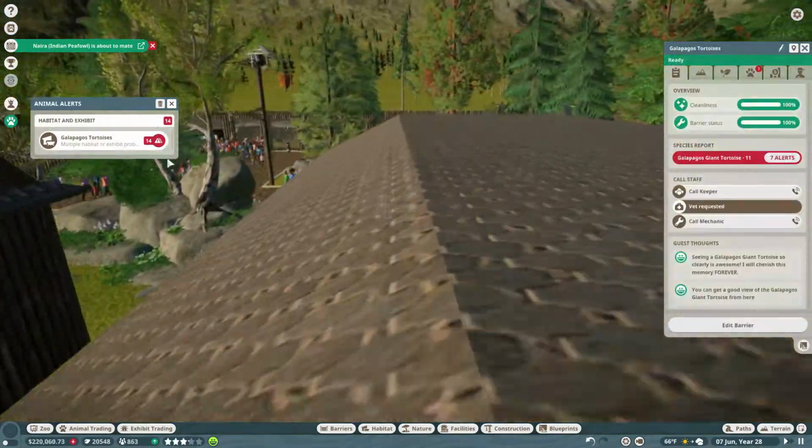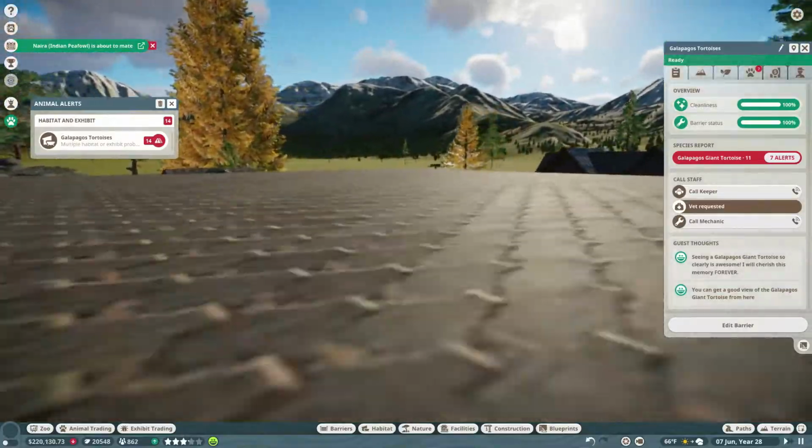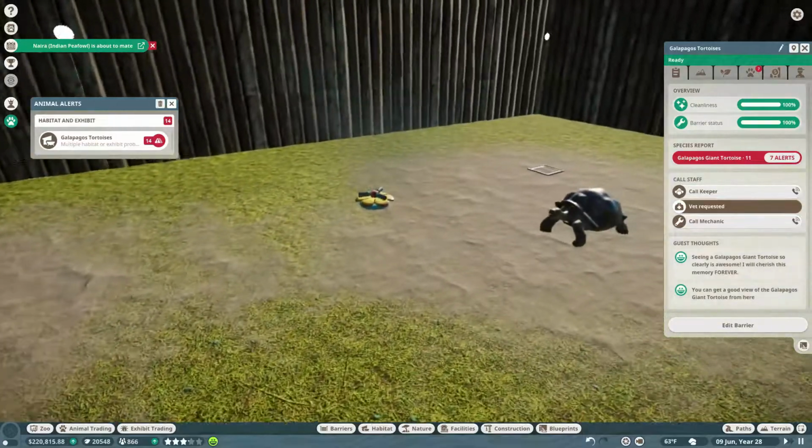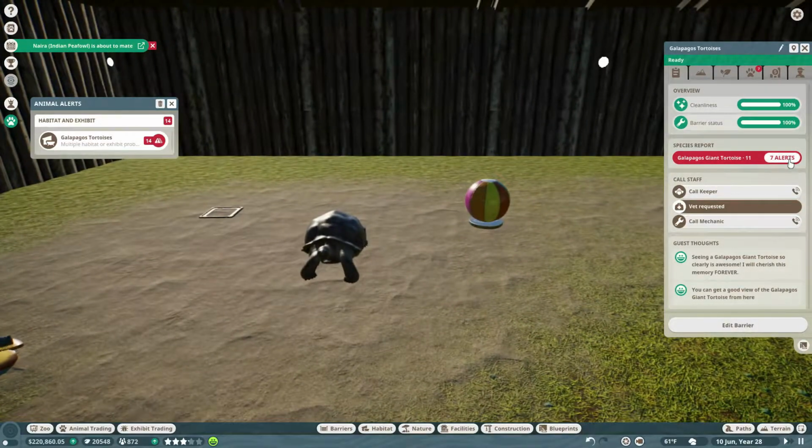Okay, Galapagos tortoises. We have an alert. Okay, what is the alert on the Galapagos tortoise? What's the problem? 7 alerts.